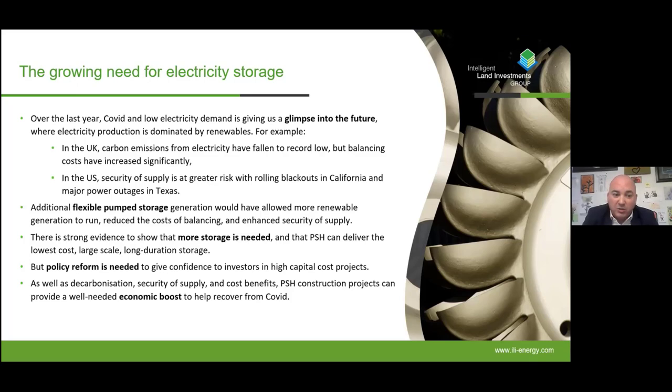There's strong evidence. Jacobs brought out a report recently on the level of more storage that's needed and how pumped storage can be delivered at the lowest cost, at the largest scale, and for the longest duration. Unfortunately, the number one thing most governments will look at is cost, and it's demonstrated that pumped storage can go for the lowest cost. The lifetime for a pumped storage project can be over 100 years, which is just fantastic.